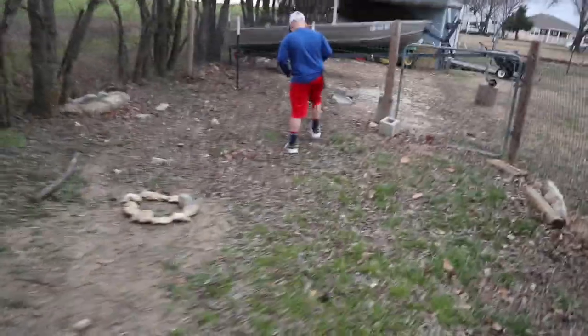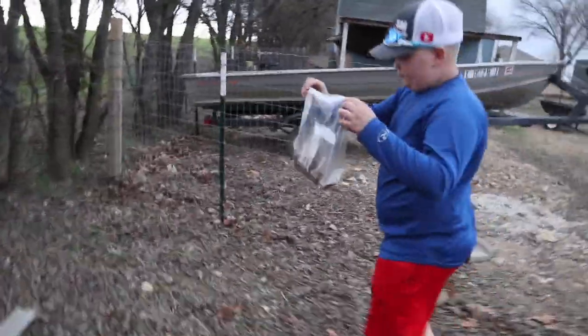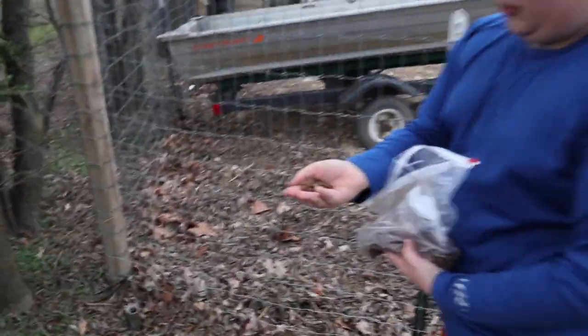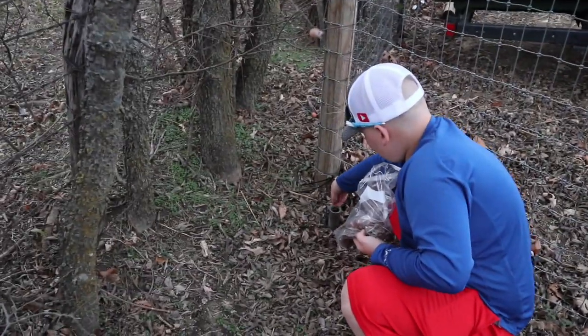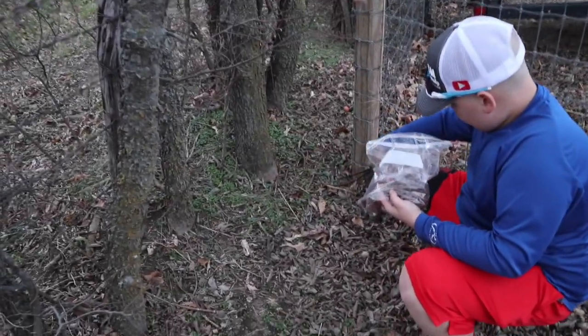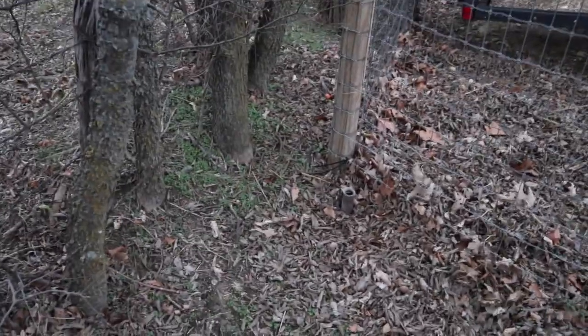All right, Reed's got some dog food. It's starting to rain a little bit. This is just regular dog food. Nothing special about it. I'm going to try that until we get some big marshmallows. Sprinkle a little bit in there. Get on there. Give them something to think about.